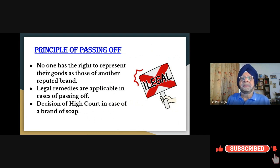The first judgment was in the case of HUL soap, Hindustan Unilever soap. The judgment of the session court was that it comes under deception, because the color, etc., of that particular soap and the duplicate soap are almost the same, the covering was the same, the wrapping was almost identical. So the session court held that it does come under passing off.